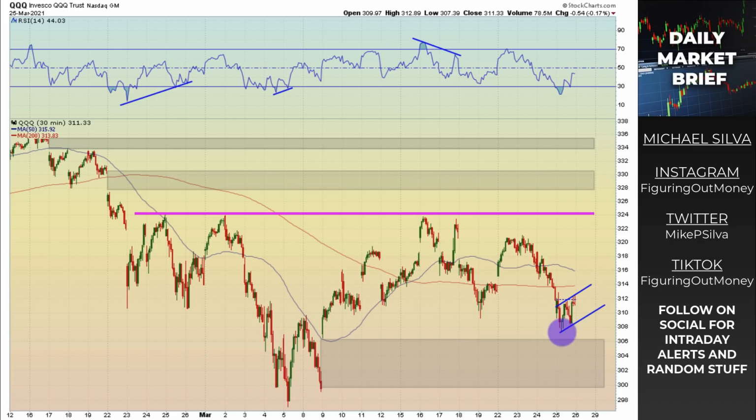And this lower low right here makes it look pretty weak. So this could be a bear flag forming. We'll see, keep that in mind. If we start breaking down through that, the target would be right around 300, which would also be that gap fill. And that could see the next level of support if we break down from this level.